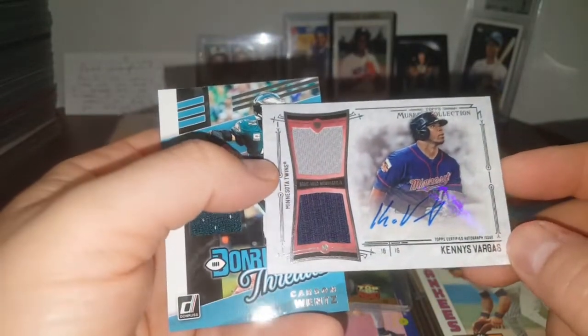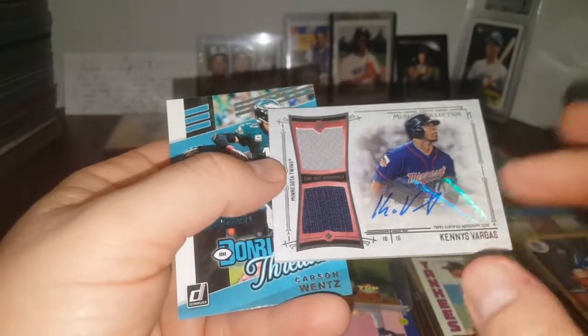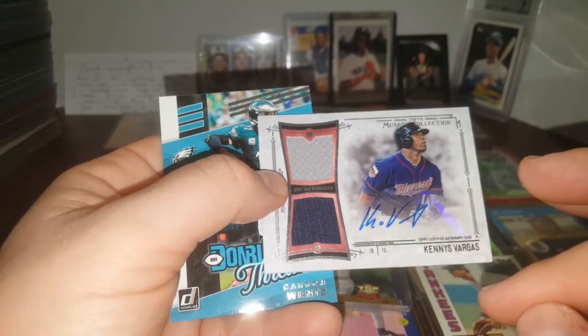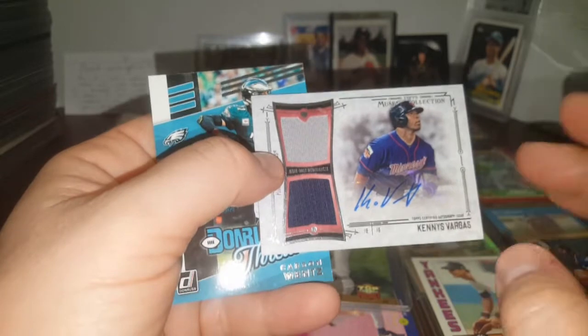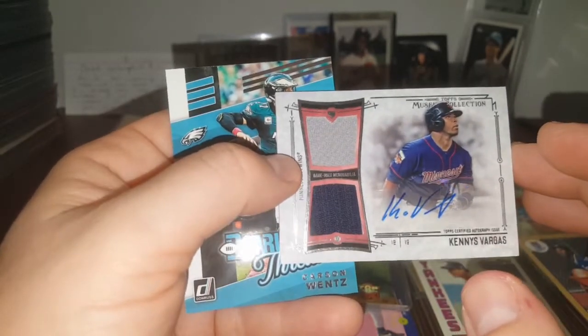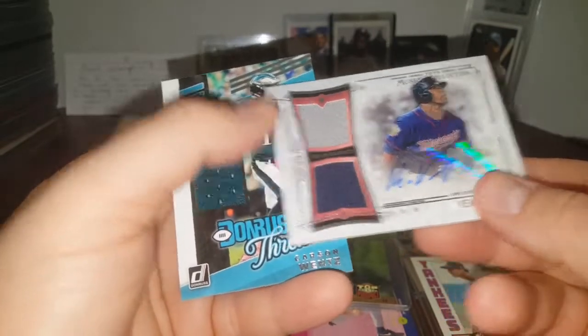Out of Museum Collection. I love Museum Collection, too. Fun stuff to open. A little expensive. You kind of want to buy a case of this stuff so you get that case hit to make it worth it. Because just buying a box, you could get some duds. But this is pretty sick. Very nice card. I love Museum Collection.